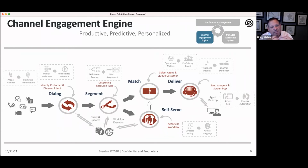We can now start talking about providing different information and bringing in other channels, we call channel deflection or channel augmentation, in order to facilitate while you're waiting, you can get another information. You can actually increase a lot of opportunities in your CX experience if we think through what does it mean while you're actually waiting for a live agent.